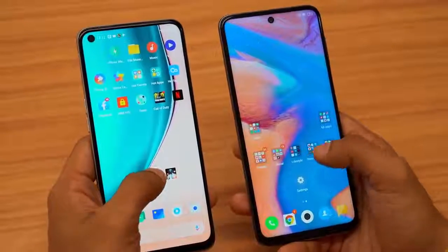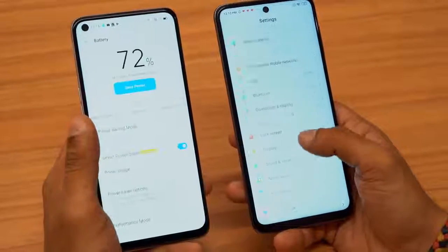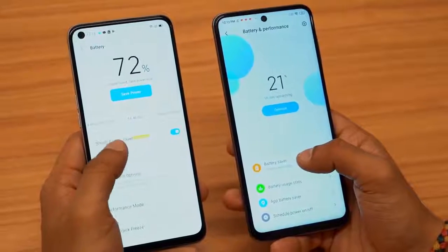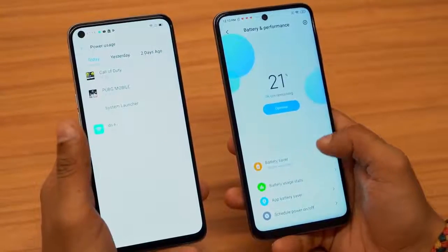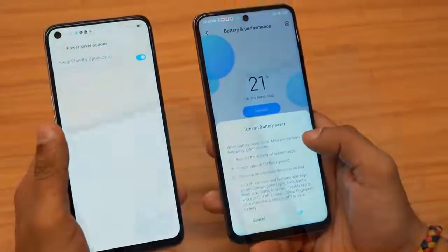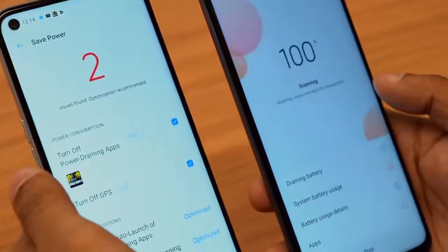Now, when you're talking about battery life, of course, this has a larger 5020 mAh battery, which is 4300 mAh on the Realme 6. So definitely the battery life is better on the Redmi Note 9 Pro. I got around 9 hours of screen on time on moderate usage, which is around 6.5 to 7 hours on the Realme 6 with 90Hz refresh rate on. Now, on 60Hz refresh rate on the Realme 6, it should definitely be better.